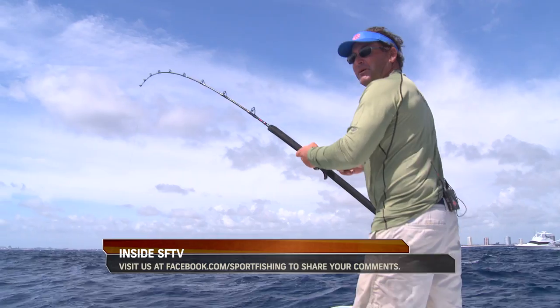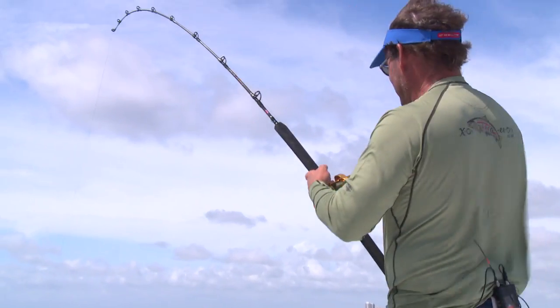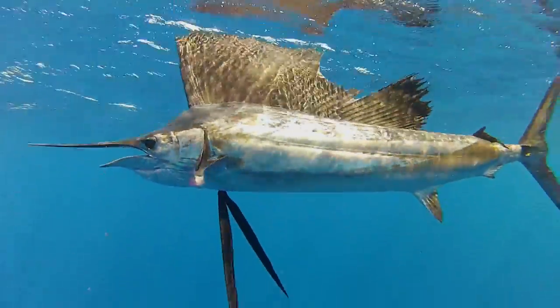This is why I love fishing Palm Beach, John. Huge variety of fish all within 2 miles of the inlet. I know, man. You go out here all day and burn 4 gallons of gas. Yeah, but that's a big fish. When they turn over on their side, put up their sail, it's like pulling a bucket through the water. Coming up again.